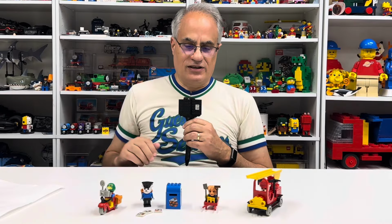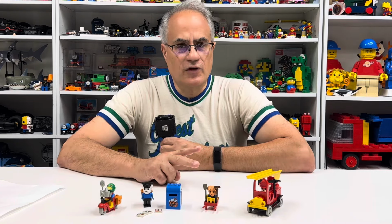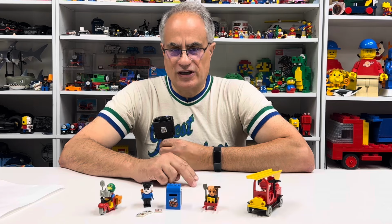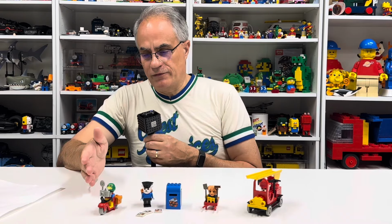So I built all these sets beforehand, and they are 100% complete. The 2 of them would have come with instructions, but one of those the instructions was actually the box. So there's not a printed paper copy of the box. But I'm going to start on my right, your left.